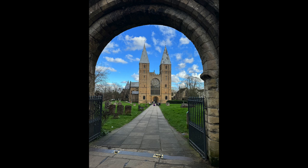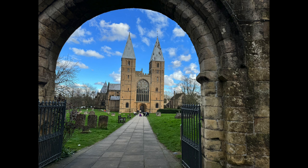Thanks for joining us on this exploration of Southwell Minster's history. Until next time, remember to cherish the stories that these ancient walls hold within.